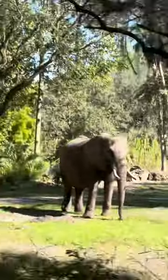Now there are about 40,000 muscles just within the trunk of an elephant. That's more than the entire human body can take.